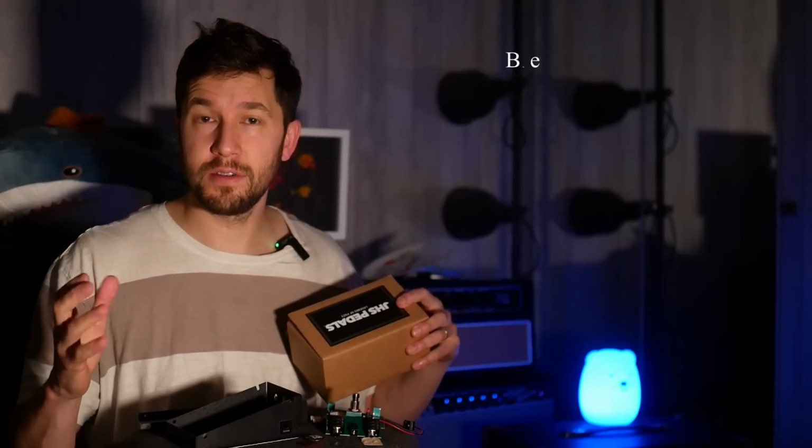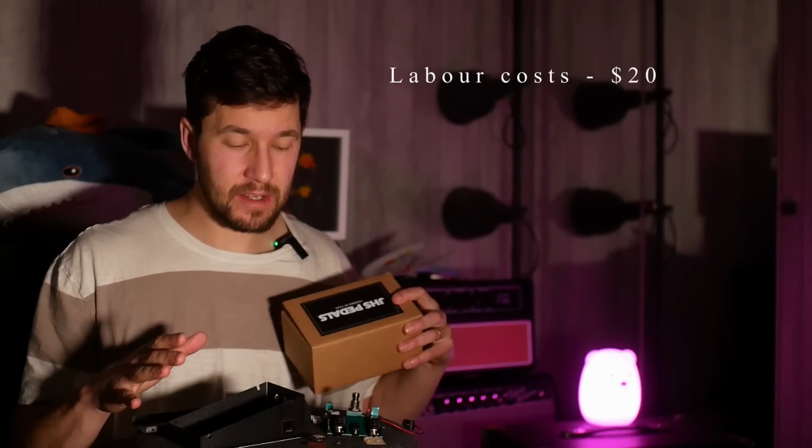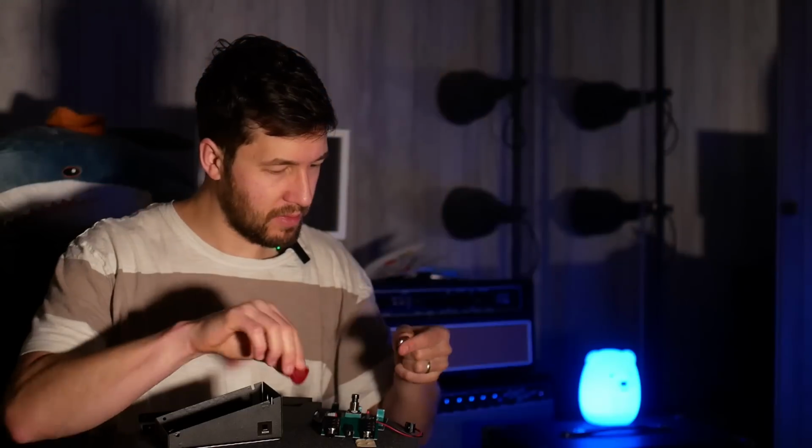The labour cost involved was something like $20. So about $60 to make this pedal, which is, I have to say, more than I had expected. He gave a load of insight into loads of this stuff. So obviously the boxes themselves have a cost and all of that. JHS Gravity Pick, that's probably not nothing.